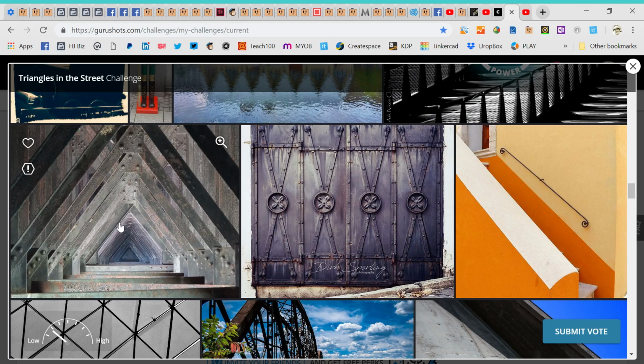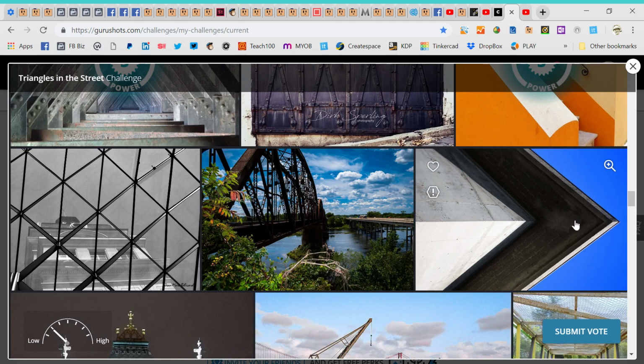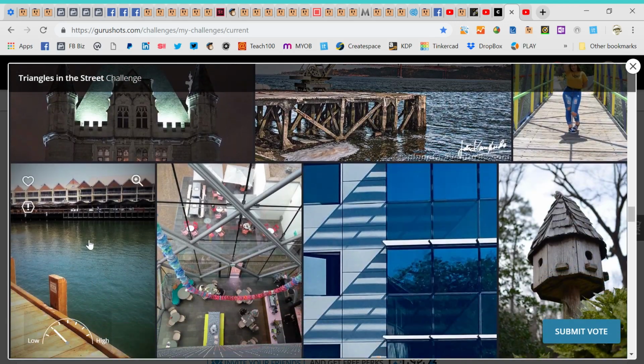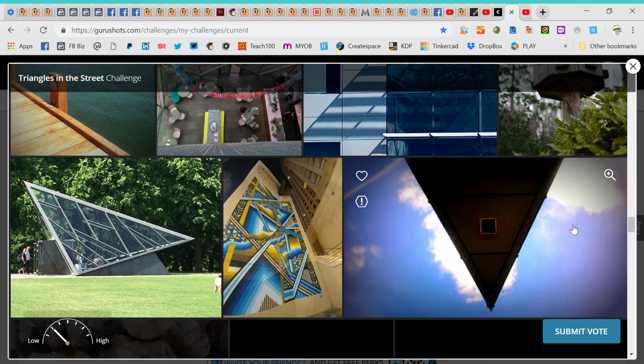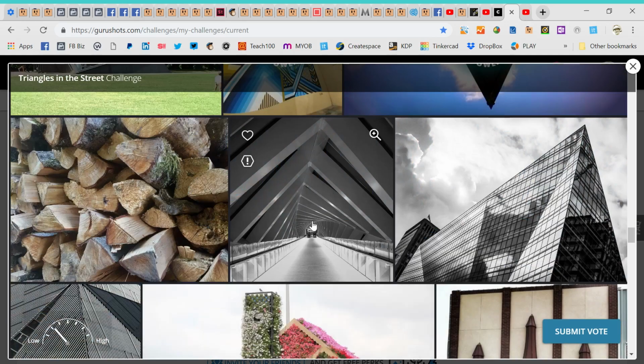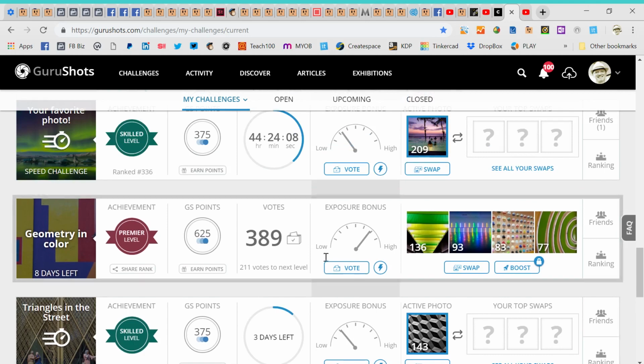Again, photographer's last shot before they fell from a great height. Hopefully he was using the proper safety gear. I don't know, can we see triangles here? That's a gorgeous shot though. Nice door, but ooh. Again, simple, abstracted by just taking a small little slice of whatever that structure is. Brilliant. All right, so these are the sort of things we're finding in triangles in the street. Oh, how's that? I know it. Makes me think about all my work capturing either smaller pieces of or the right angles. All right, I'll submit that vote, and let's look at geometry in color.